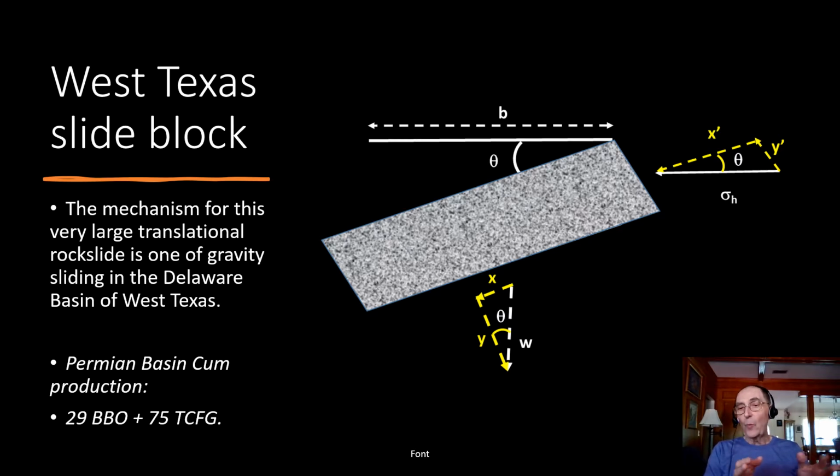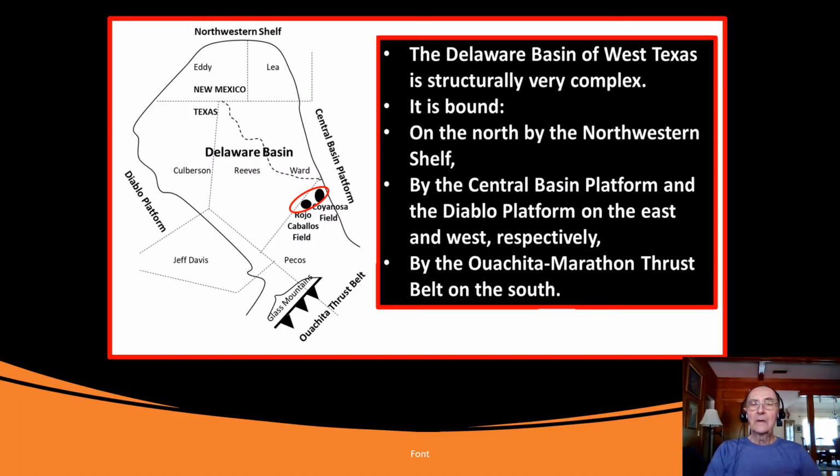The Delaware Basin is the western part of the Permian Basin, the latter being one of the most productive oil and gas provinces in our country. In the years that I worked for what is now ConocoPhillips, I spent about 4 years as a project supervisor in charge of the Delaware Basin. I can attest to you that this is a very complex area from a structural geology point of view.